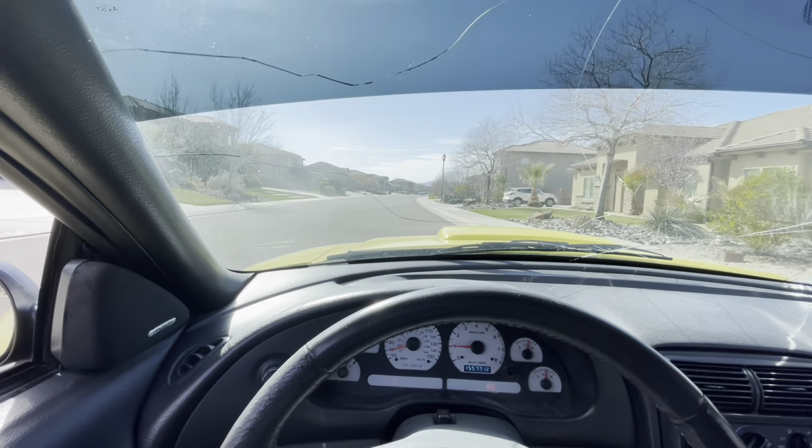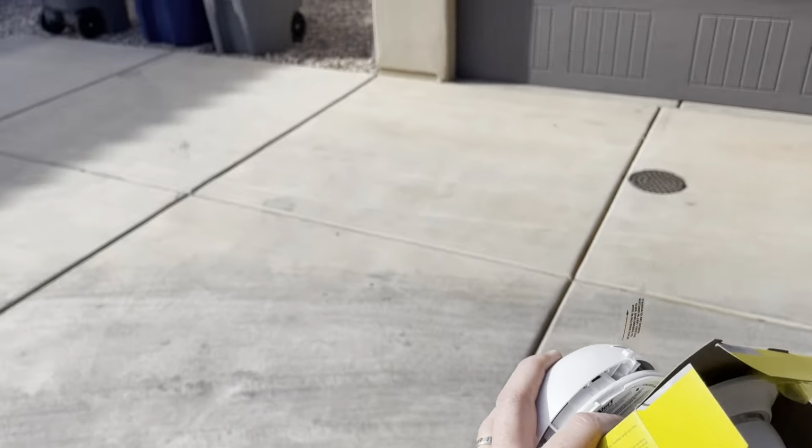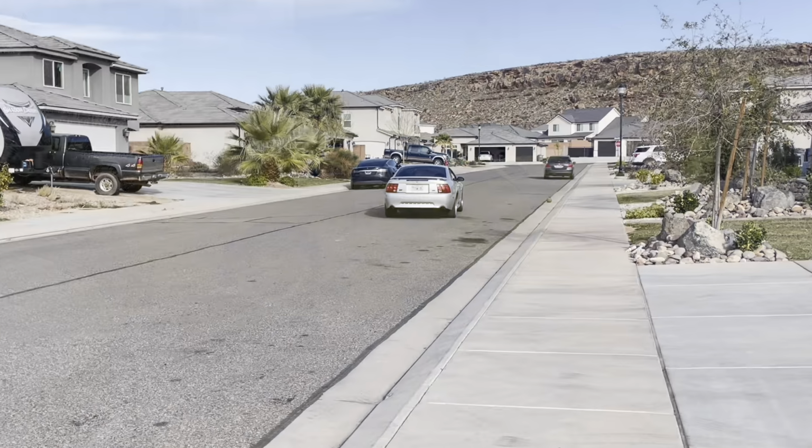But yeah, here we are. It would have taken me a little while to get here, but you know, it's nice to have a car to drive. Ended up replacing a smoke alarm for her, and then got home just to see my wife drive off in the GT.